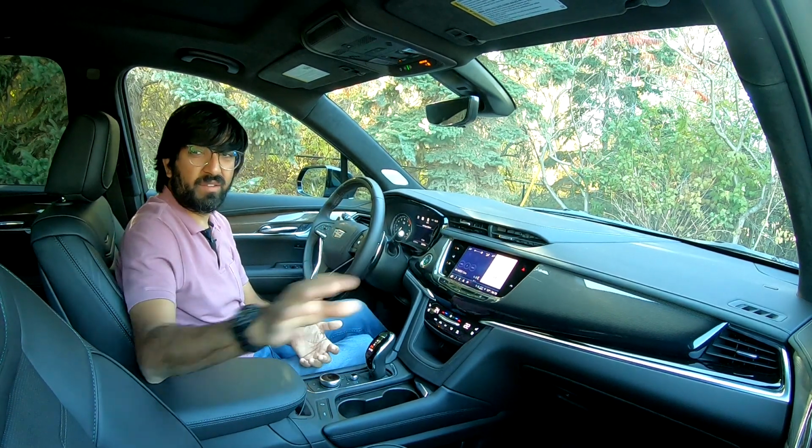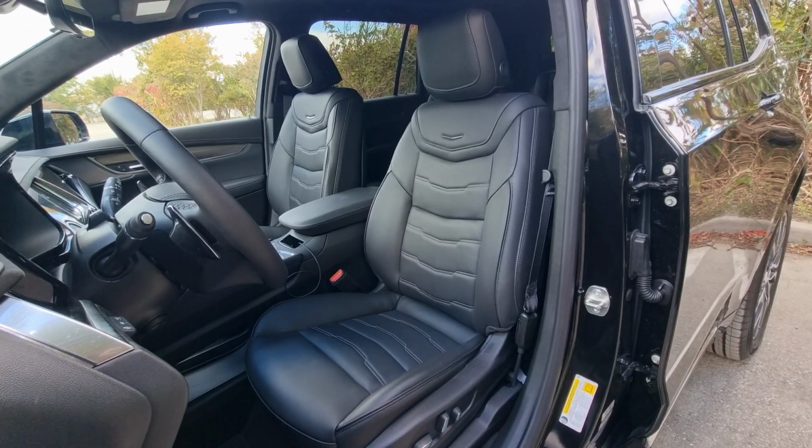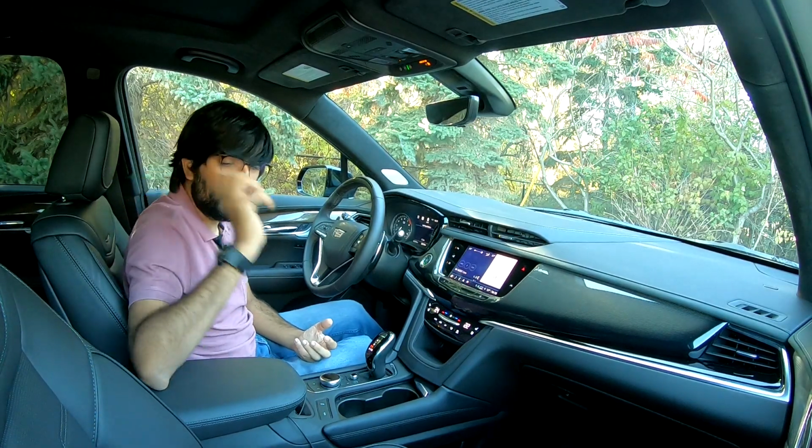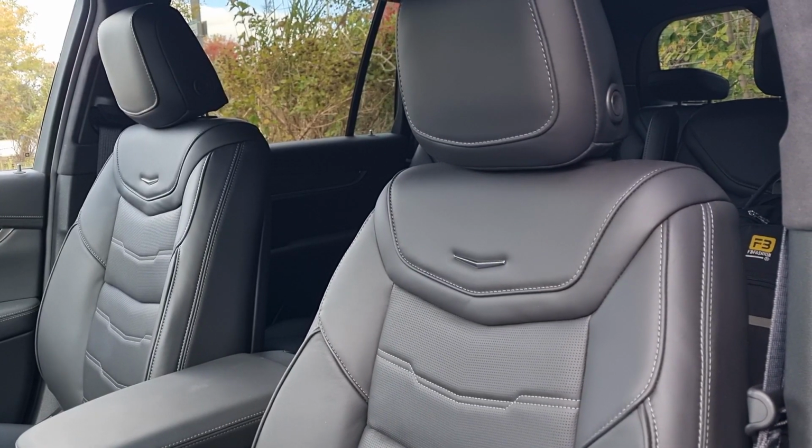Now when we come to these seats, these are black color semi-aniline seats, and they also have the Cadillac badging in the backrest, and these seats are pretty comfortable for daily use.